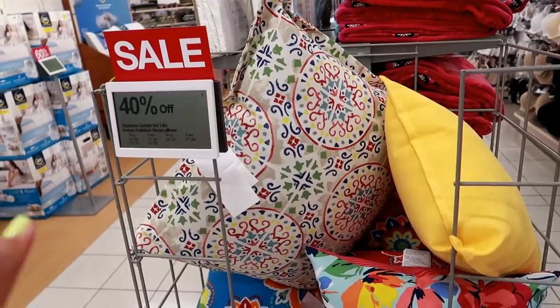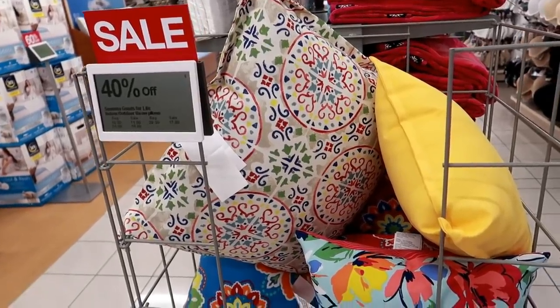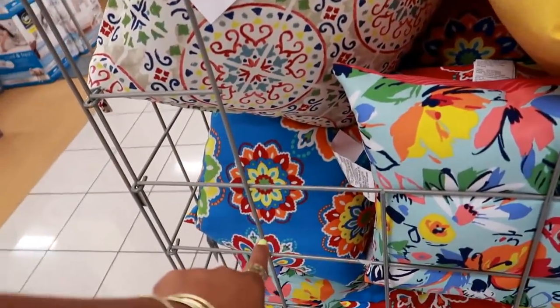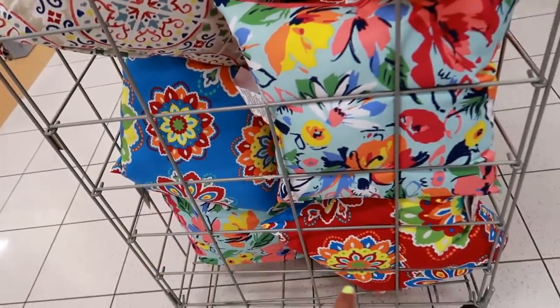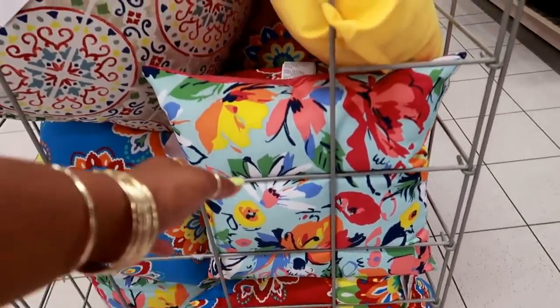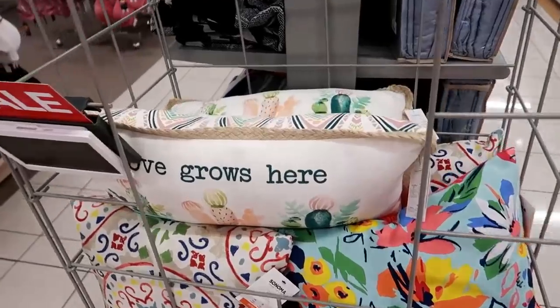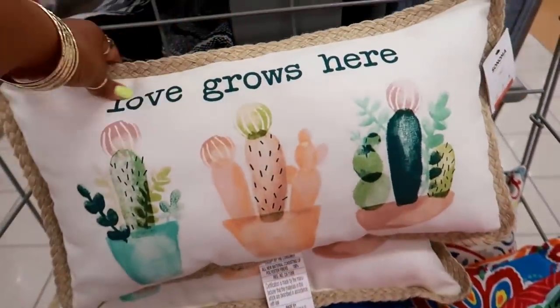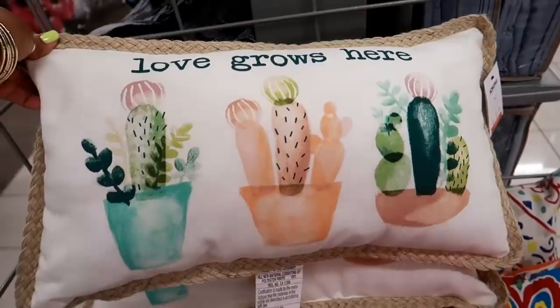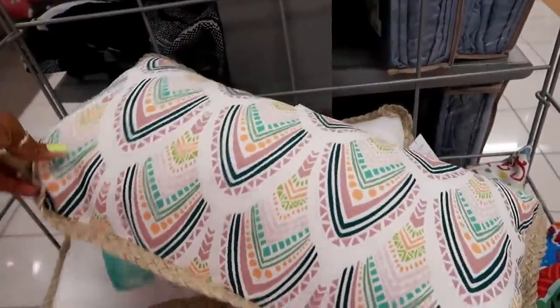Right here you have some indoor outdoor throw pillows for 40% off. These are really pretty. I like that one. And that blue one is really vibrant. I think once you flip it over it turns red, but these are really pretty. Oh look, on the other side there was a different one. Look at that. Love grows here. This is a Sonoma brand. That's cute. And then look at the back of it.